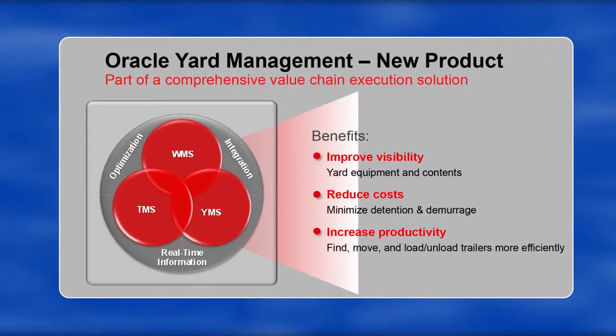So in 12.2.4, we plan to introduce a new product called Yard Management. And Yard Management can be thought of as sitting in between transportation management and warehouse management. So as warehouse management is managing the warehouse, transportation management is managing the long-haul trucking and the fleet. Yard management is intended to manage the yard that would sit outside of those warehouses.